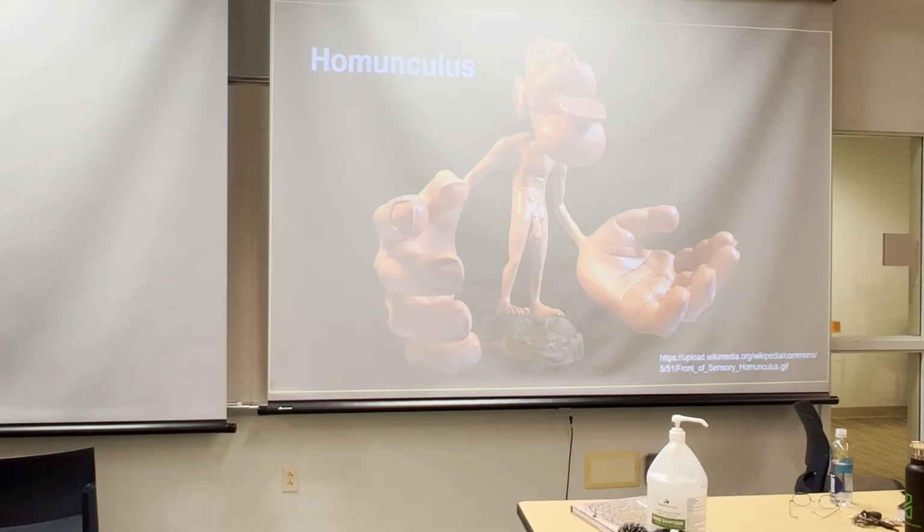Homunculus is Latin for little man, and there was a kind of eccentric neuroscientist in the mid-20th century. I mean, I think they all were eccentric neuroscientists in the mid-20th century, before we had more rules regulating what they could do. His name was Wilder Penfield, and he would basically poke at people's brains in open brain surgery and stimulate them with a little bit of electricity and ask them what they were feeling. And from that, he developed that map that we had just seen.